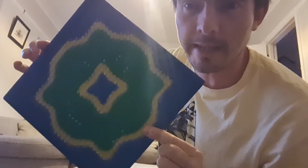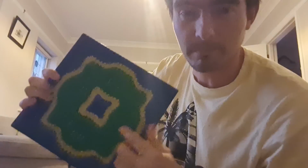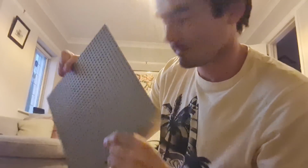This was a nice little find. A Lego base plate. That's all it is. Little island in there. That one went for £12.50. And to post that, straight in a pizza box.